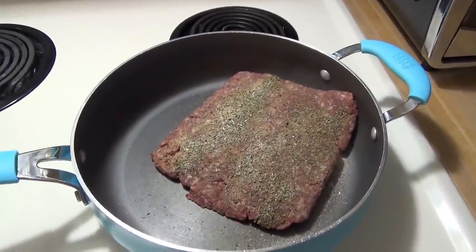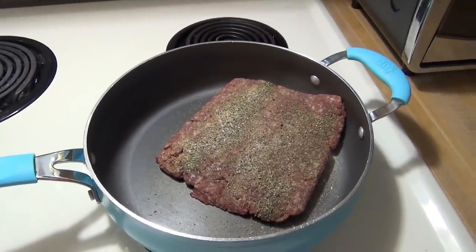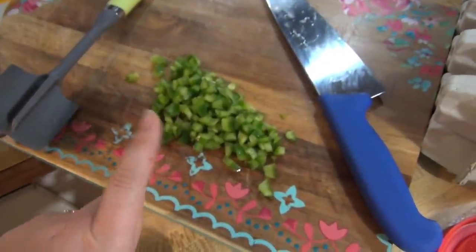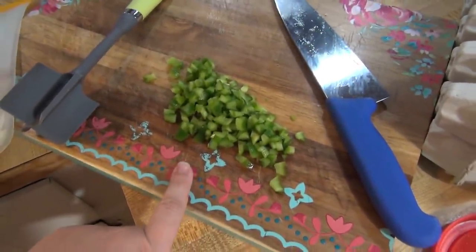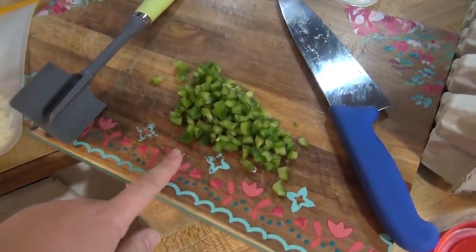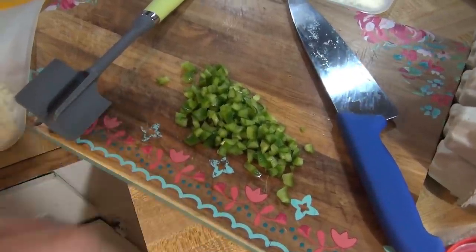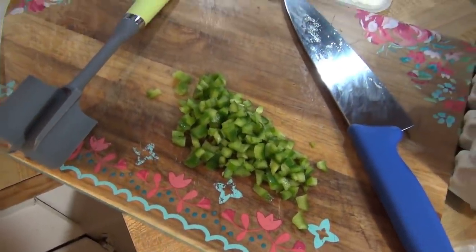I put some salt and pepper, Italian seasoning, garlic powder, and onion powder on that. And once it's about halfway cooked, I'm gonna add in this little bit of green pepper that I had in the fridge from last week when we had the Philly cheese steaks. It's not bad yet, but I do wanna use it up. I diced it up pretty small so nobody would really notice. And I'm gonna add that to the meat.